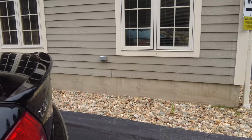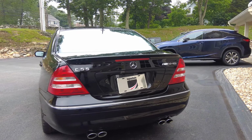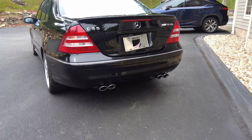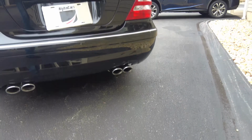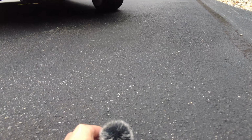But now, to cheer ourselves up about that, let's hear the exhaust of this awesome naturally aspirated V8. And what I'm going to do is put my microphone on the ground right in front of the exhaust, and I'll have the camera with me in the car, but we'll be able to hear the awesome growl of that V8. So I'll put the microphone right here for you.